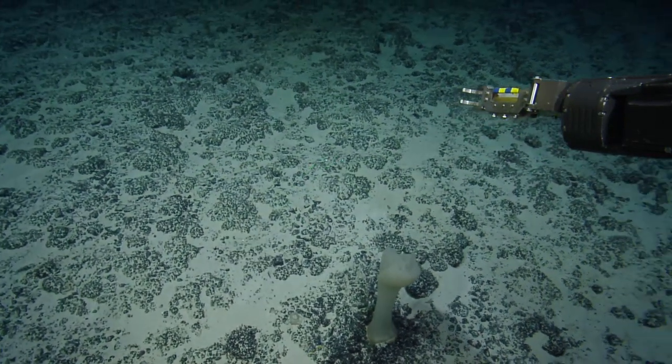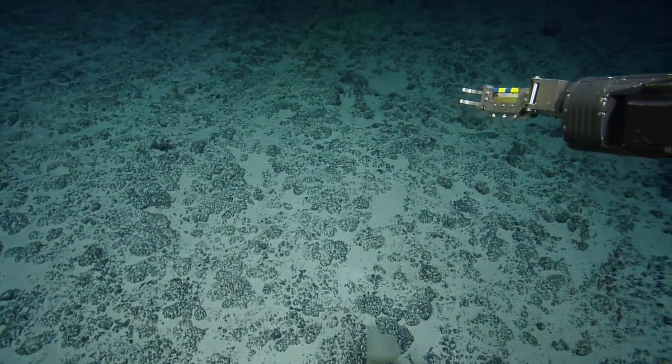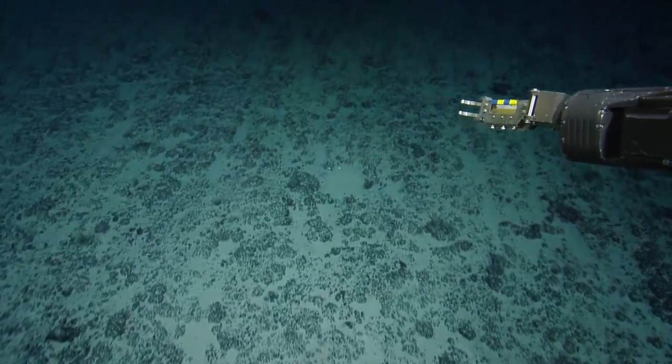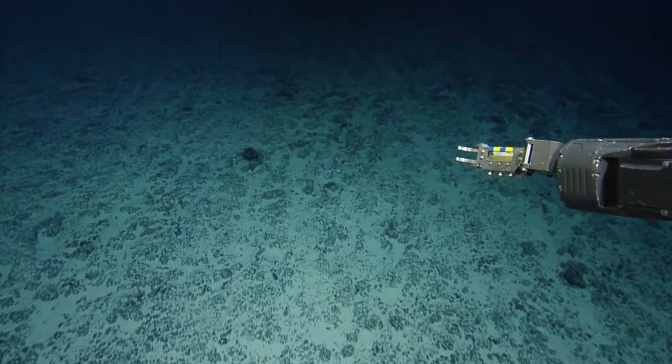Mm-hmm. I'm glad we got that. Okay, and then if you can get that bubble cam down around the porch where the slurp is. So this would be a slurp. Saw the one earlier. It was similar? Yeah. What kind of ferronemid is this? Yep. So this will be good.